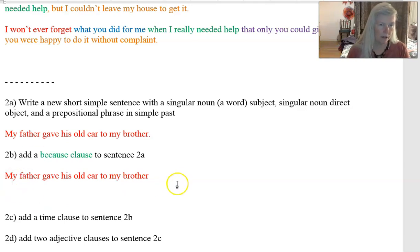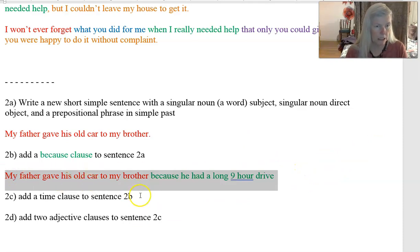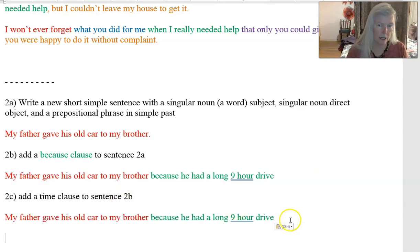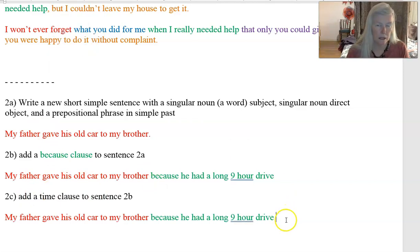My father gave his old car to my brother because he had a long nine-hour drive. Next thing's a time clause. Okay, so I'm going to add the time clause. And it doesn't say I have to do it at the beginning or the end. I can put it anywhere. So the time clause, I'm going to do that in blue.